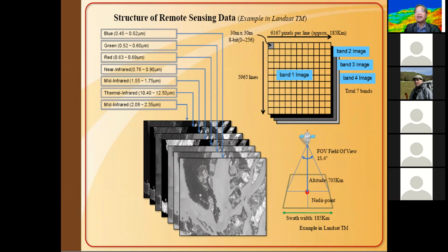For Landsat, it has a pixel resolution of around 30 meters. That means each pixel that you see in Landsat, if you zoom into the image, would correspond on the ground. It would represent a 30 meter by 30 meter dimension, or around 900 square meters of area on the ground. Okay, so that's one pixel in Landsat.